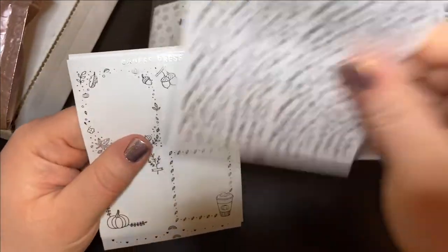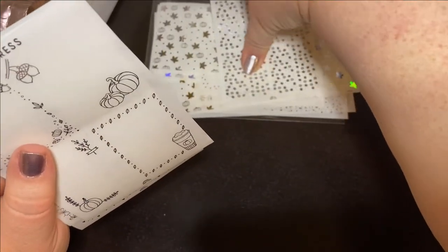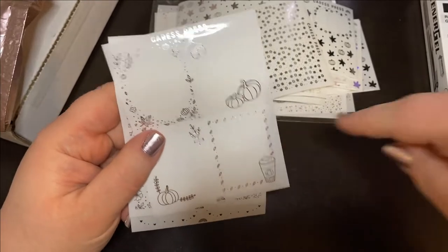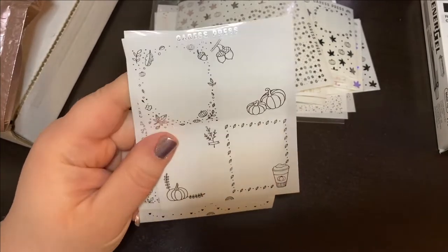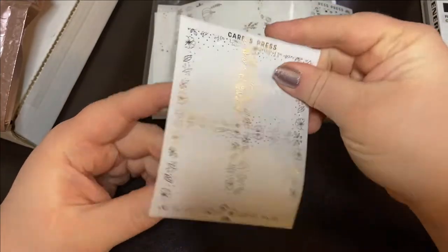And then we have the same headers here. And the same full box. These are super cute full box overlays. I really, really love these. I'm so excited I got so many of them. The floral, again, those are super fun.